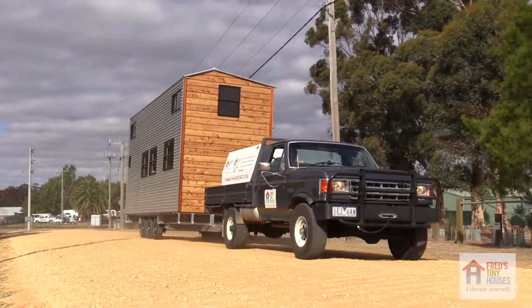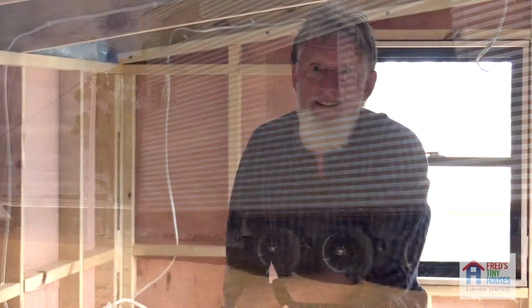Let's build tiny houses that are safe, affordable, and livable year-round. Liberate yourself.